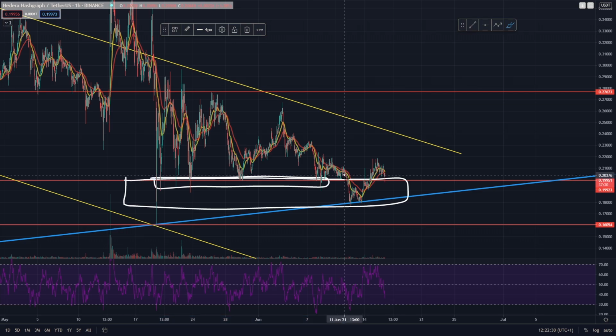And obviously with Bitcoin going down to 31k, that we did see basically in the past week or so, Hedera also did have a big movement to the downside. Pretty much all altcoins have been bleeding recently because I think money has been moving out of altcoins back into Bitcoin, because it does seem as though Bitcoin is moving up nicely.